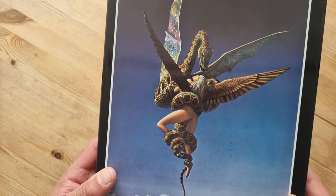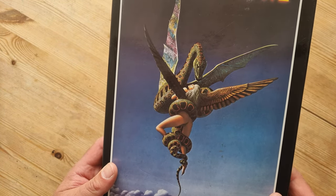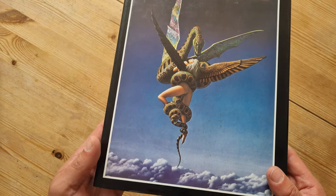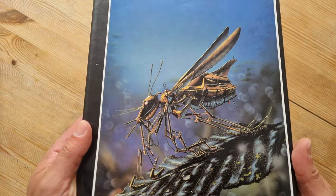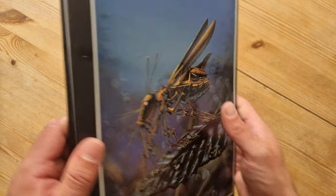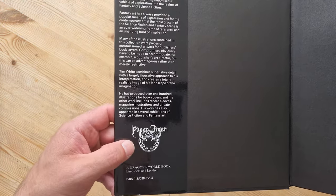There is a lady with not many clothes on here being wrapped up by a flying dragon and being, you know, transported above the clouds. It's interesting. And there's like a robot insect fly type thing. So yeah, this is a collection of works by Tim White. It's published by Paper Tiger.